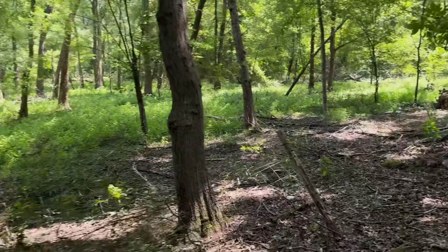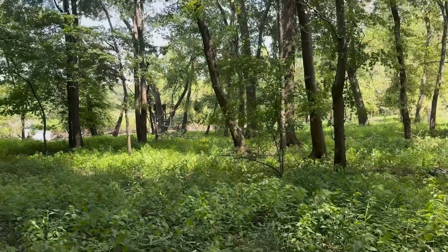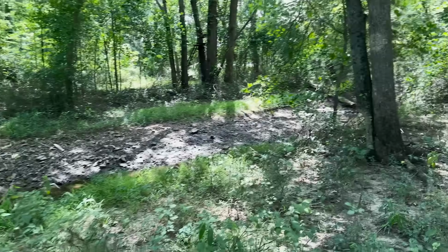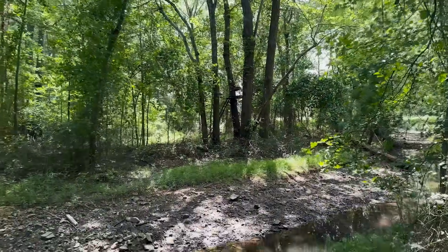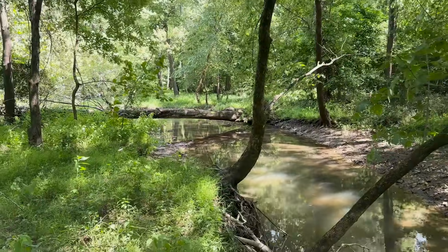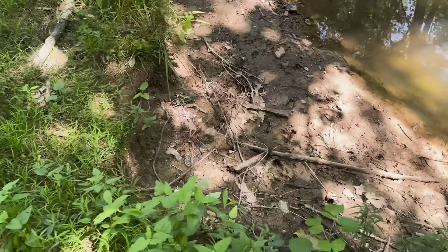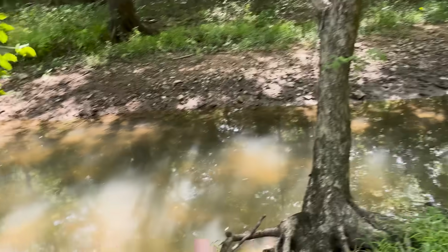Looks like a lot of browse. Old wooden tree stand right there. Here's the creek. There's another old stand right there. It looks like it's been there a while too. This used to be someone's honey hole. So look for tracks in the mud. It's kind of gravelly, but there's some mud in there. It's not beat down, but there's a few tracks. We'll keep that in mind if I don't find a better one.